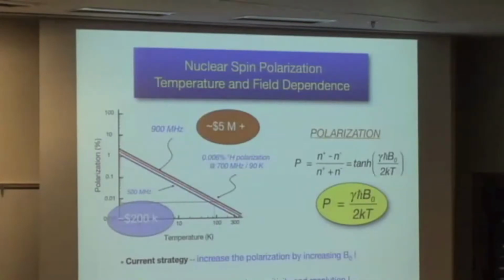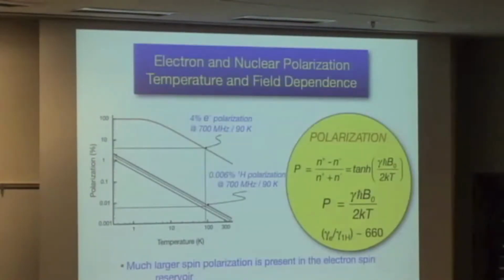So what we've done is employ an old idea, and that is the fact that electrons have a much higher polarization than nuclear spins. Electrons have a magnetic moment that's 660 times that of the proton, and the proton is about 2,600 times larger than the carbon-13 nucleus. The formulas for the polarization are the same, exactly what I showed you before. But in this linear regime, you can get a factor of up to 660 or so larger polarization. The polarization curve is shown right here. It's linear. And then if you get down to a low enough temperature, maybe 2 or 1 degree Kelvin, at a high magnetic field, the electrons are completely polarized.